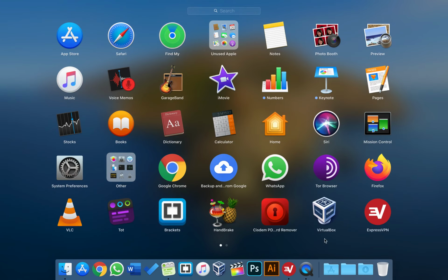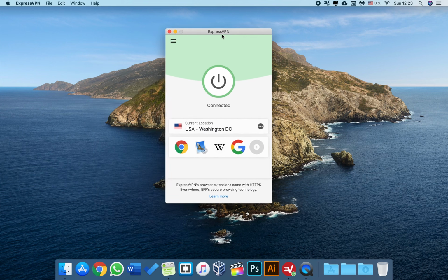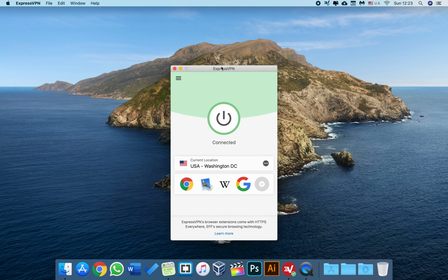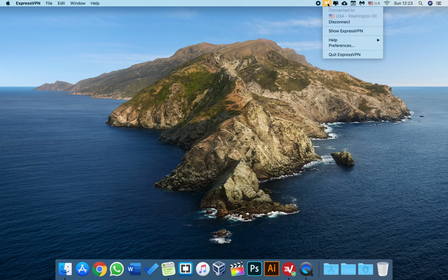The next app we have is ExpressVPN. It's a regular VPN for your computer. ExpressVPN also works with iPhone or Android or Windows machine, whatever computer you have. I basically use it when I'm at a restaurant or some sort of place where hackers can log on to my Wi-Fi. It's pretty simple. The app just sits here in your menu bar. You can connect or disconnect. I have it connected to a USA Washington DC server.